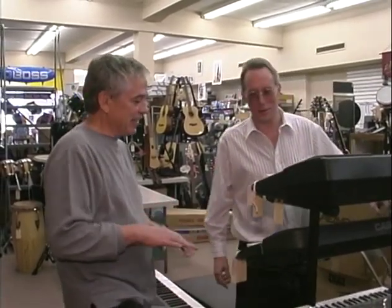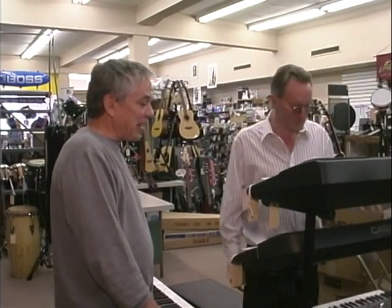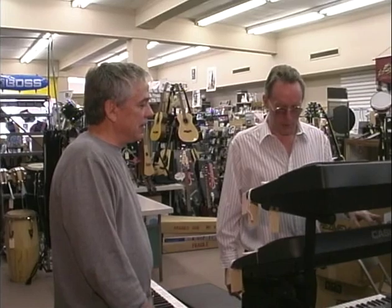Getting a hand on the new technology. I love it. It's fantastic. Just like computers and all, the digital technology has brought things down. This is pretty inexpensive, but it does a whole lot of things that weren't possible 5 years ago. Yeah, and they're more acceptable now, aren't they?